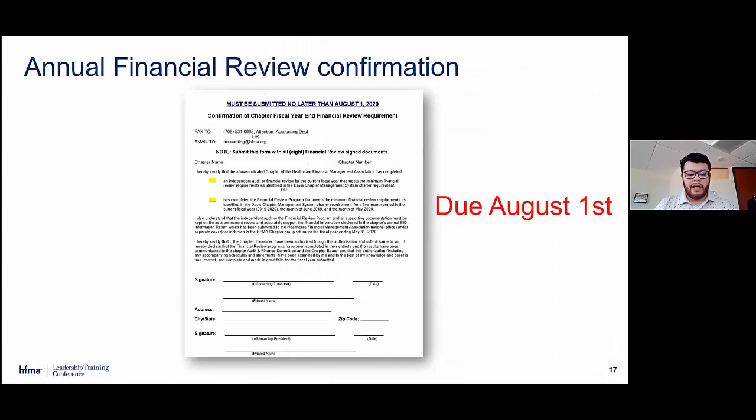And just a reminder, the annual financial review and confirmation must be submitted by August 1st, signed by both the offboarding treasurer and the offboarding president. Okay, so that covers it for the annual financial review.